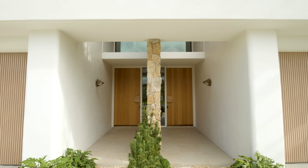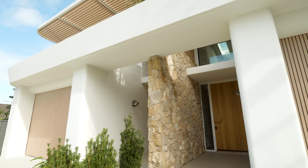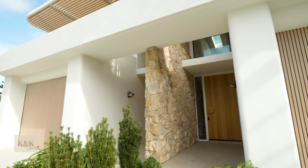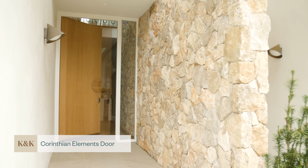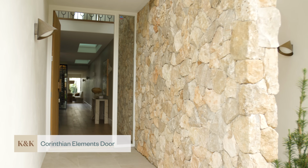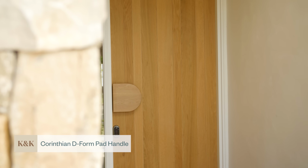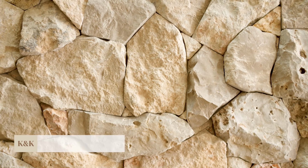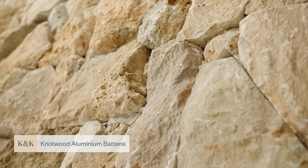These entryways are identical home to home, and that is because we wanted to make sure the build looked cohesive from the exterior. One of the things that you see when you first walk in is this amazing oversized Corinthian oak door, which just complements that whole size and the scale of that entryway perfectly. The warmth of that timber really does capture your eye colour-wise, but it's not until you get closer and you see that beautiful stone wall that you really realise how amazing this entryway is.